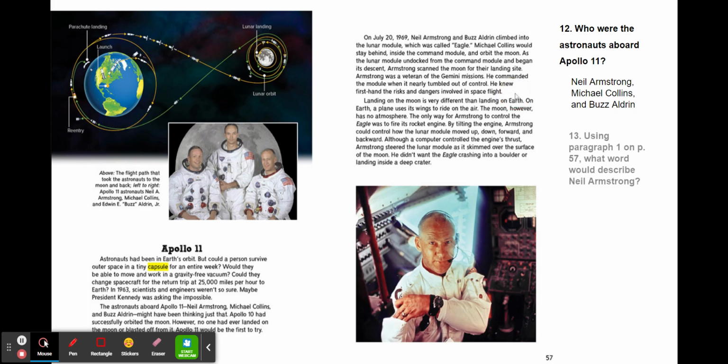So if I had to think of some words I could use to describe Neil Armstrong, I think from this first paragraph, I think he's very skilled and he has a lot of knowledge. Because he flew in some of the Gemini missions and he's been in dangerous situations while flying in outer space, he has a lot of knowledge about the dangers and the risks. And he also has a lot of skills, which will hopefully allow him to land the lunar module on the moon's surface successfully.